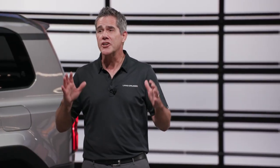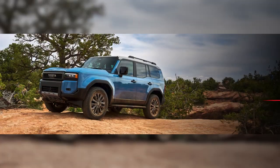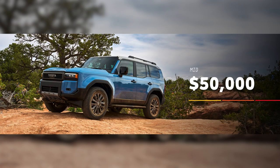Now, I can go on and on about how excited I am about this new Land Cruiser, but I'm most excited to announce that Land Cruiser will now be even more accessible to our customers with a price tag starting in the mid $50,000 range. How about that?